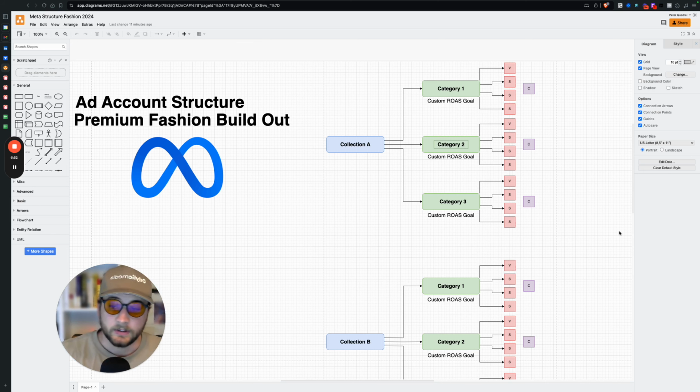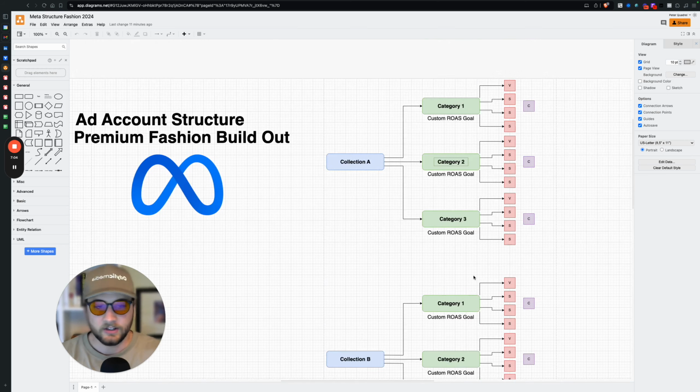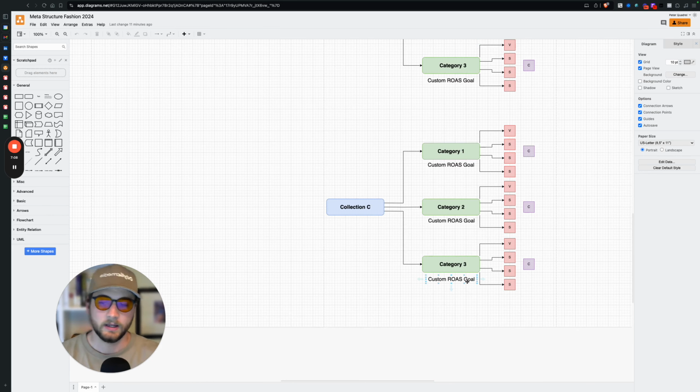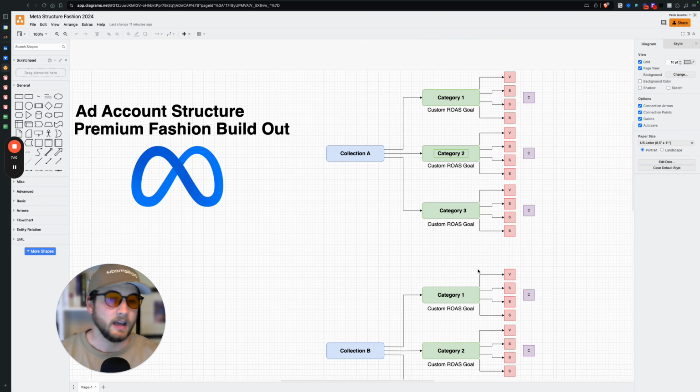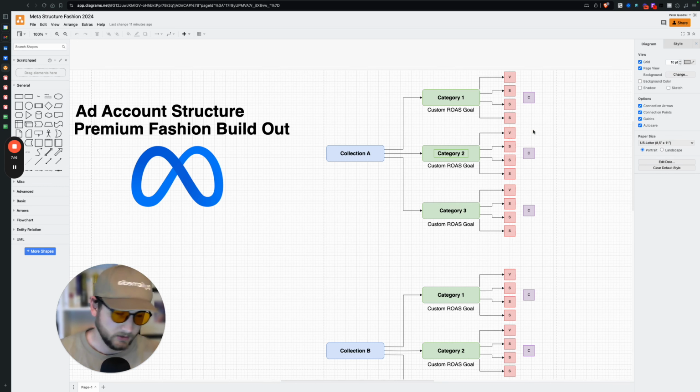And this will enable you to adjust for all the seasonal trending factors that will affect the business as well as inventory, okay? Now this is true for everything, right? So for each collection, this ABO ROAS goal setup per category of like products is how we would set this up, okay? Now in terms of creative assets, how do we set up our creative for each of these?